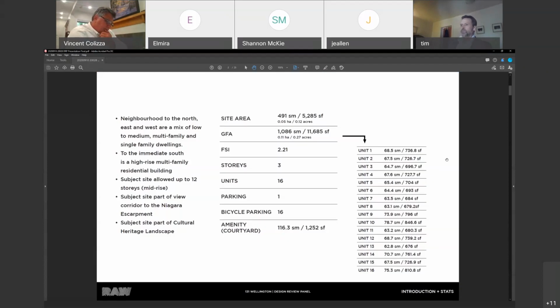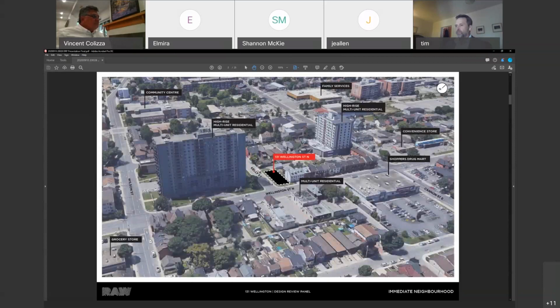Just briefly for our stats, we have 16 units that range from 675 square feet to about the mid 800s, proposing one parking space and 16 bicycle parking. A little 3D site view of the context here. Our site bookends a block of heritage buildings with high-rise multi-residential currently on our block to the north, about 15 stories. And immediately south of us, there's an 18-story multi-unit residential. And you can really see here the stark difference between the scale of housing, very low-rise to very high-rise.